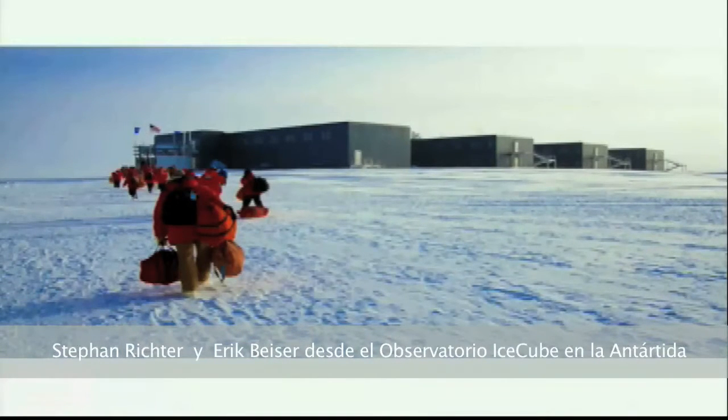Inside the station, we have everything we need to do lots of our work. That's where we sleep. We have conference rooms, offices, a cafeteria, a gym, a greenhouse, etc.